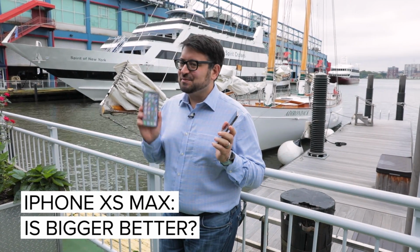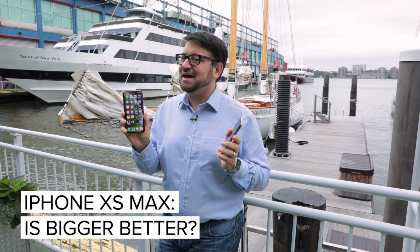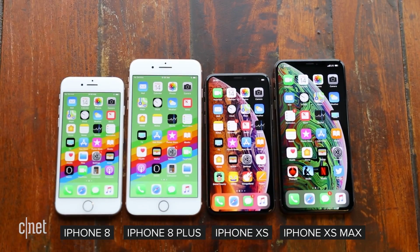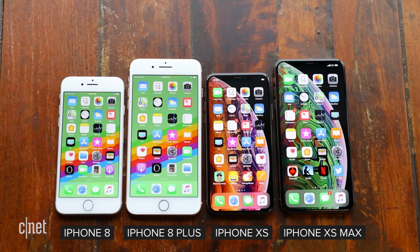It's bigger, it's more expensive, it's the iPhone XS Max. You've heard this proposition before. 4 years ago, when Apple debuted the iPhone 6 Plus, there was a larger phone with a few more features and a higher price. That also happened with the 6S Plus, and the 7 Plus, and the 8 Plus.